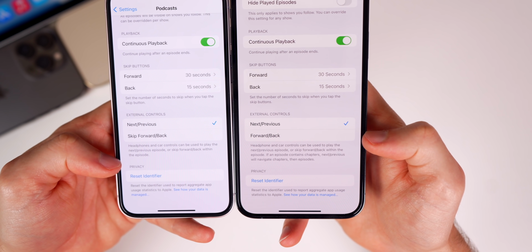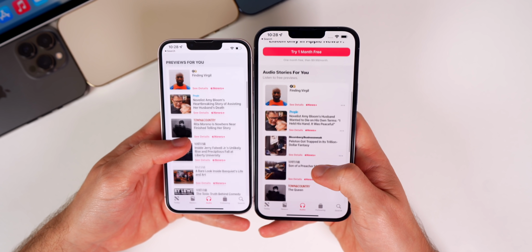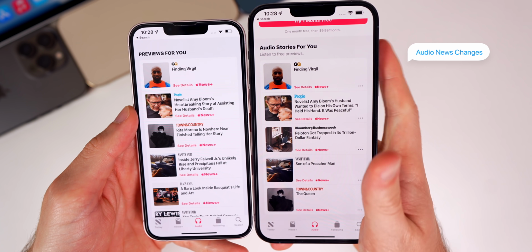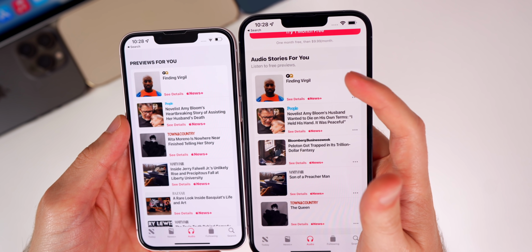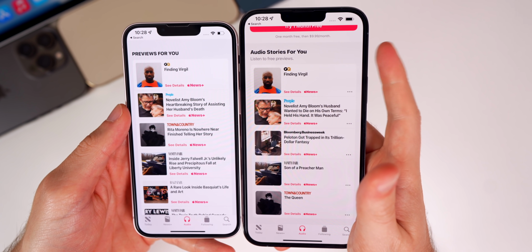then episodes. In the news application, if you go to the audio tab and then go down to the section where it shows all the audio stories, you can see it used to say previews for you. Now it shows audio stories for you. Listen to free previews. So it describes better what these articles are.